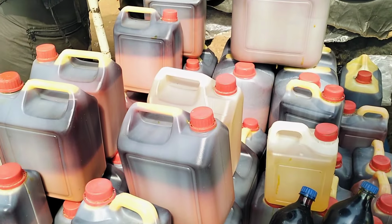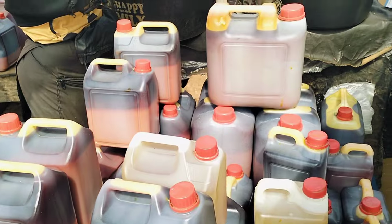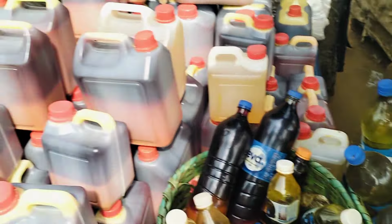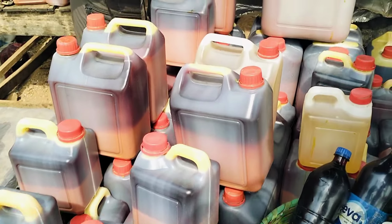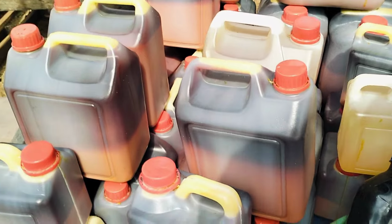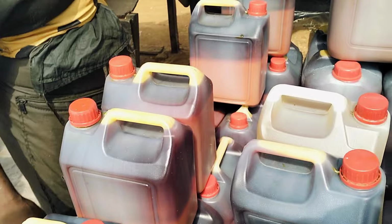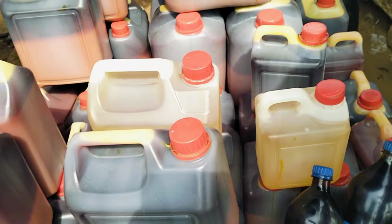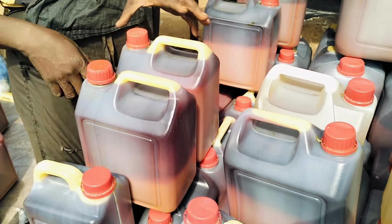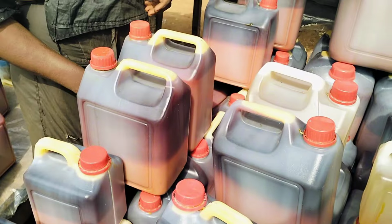So I was trying to ask the lady why it's two colors. She says because it's local oil. So if it's agri, it can be one color, but this is really a local palm oil, and the oil is very, very nice. So we later bought the 5 liter for 4,000 naira. I'll be telling you guys the market prices of all these things. We bought this palm oil for 4,000 naira, which is the 5 liter.